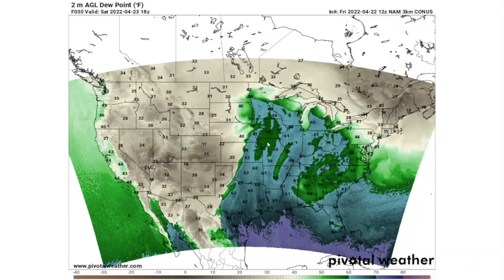Kind of see some mixing out of the dew points, with dew points here initially in the low to mid 60s. They'll kind of mix down to the middle and upper 50s with some lower 60s dew points mixed in as well, as we have that really windy, warm sector mixing that air up here a little more. But still some muggy air all the way up toward the Canadian border as we head into Saturday afternoon.